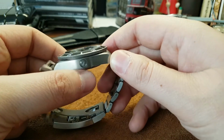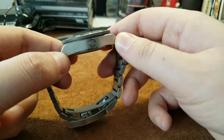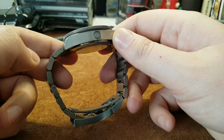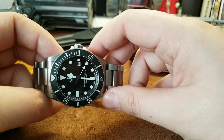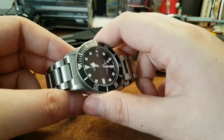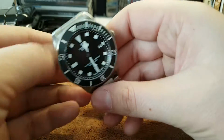And here on the Pelagos you can see the helium escape valve. Overall, when it comes to these two watches, the Pelagos is in better condition, and the titanium, they say it scratches easily, but this one, I took it everywhere with me. I'm not the first owner, and it held up pretty well. You can see the details here. It's all brushed, and it has nice beveling.